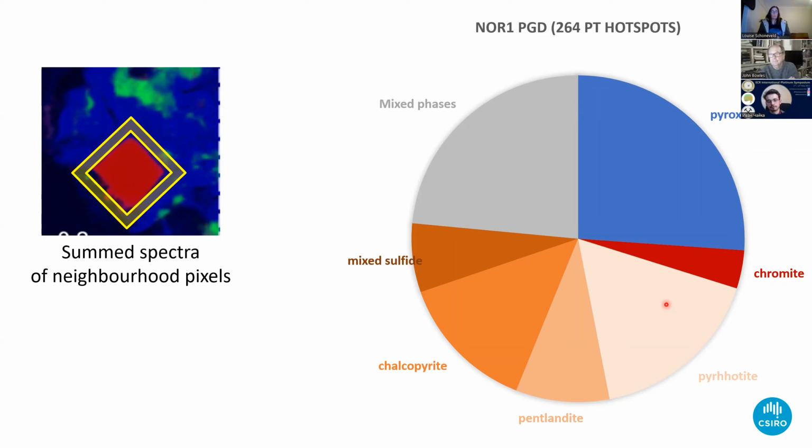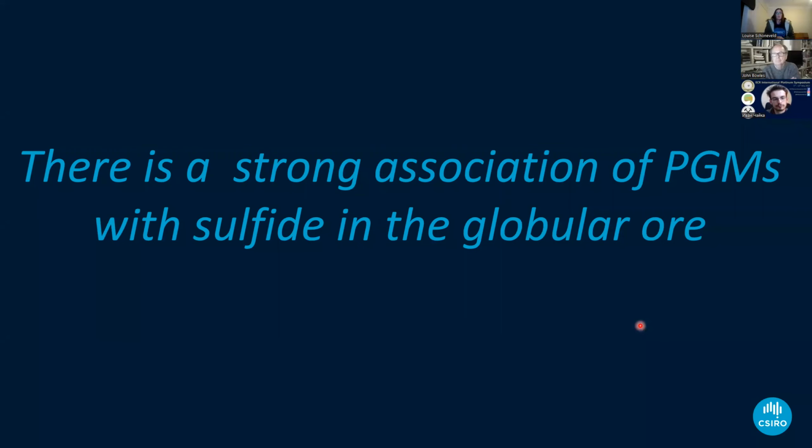So in Norilsk 1, the picrogabbro-dolerite sections, we found 264 platinum hotspots, and the vast majority of them were associated with sulfide. There were quite a few mixed phases as well, so it was a bit hard to determine the best phase associated with the platinum group elements, but the ones that we could distinguish were mostly sulfide. So in the main globular ore section of Norilsk 1, there's a very, very strong association of the platinum group elements with the sulfide.